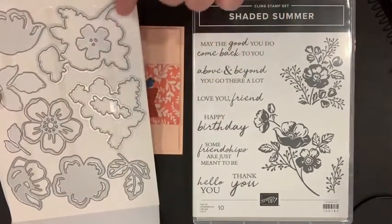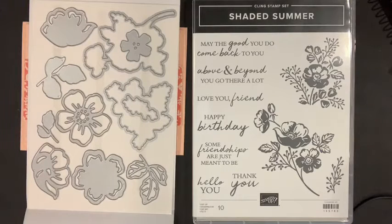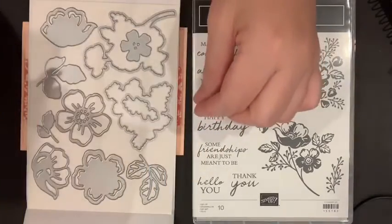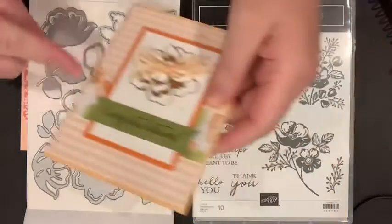And then these are the dies. And what I like is that Candy, my upline, she did this one too. So see how she used just this one, maybe, I think, potentially.